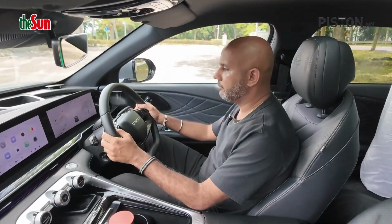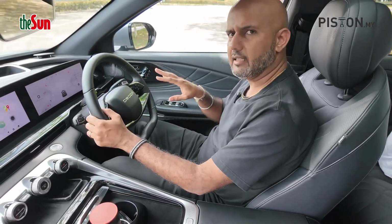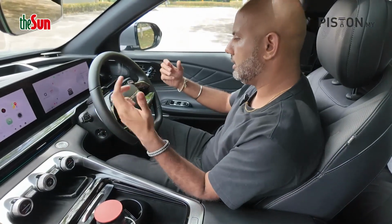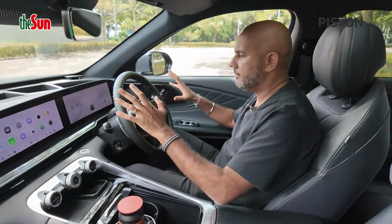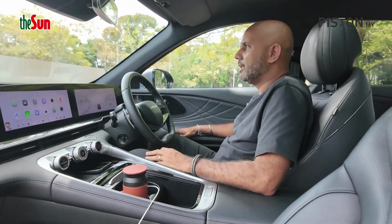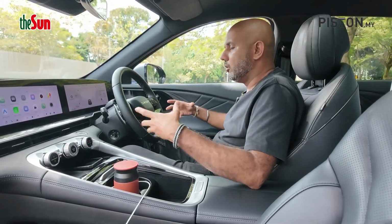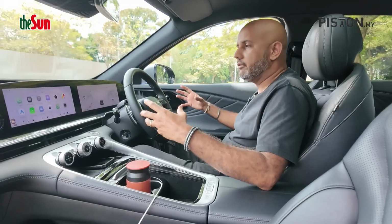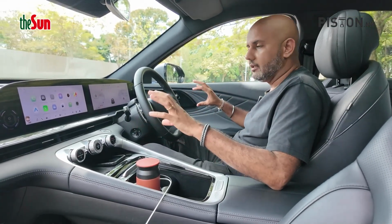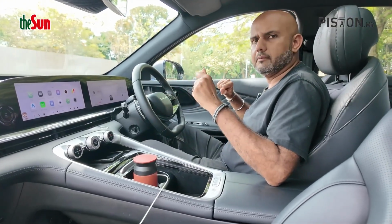So it sort of makes it feel like the position of the pedals are slightly offset, and it makes you feel like you're sitting like that. I'll explain more about this later, but these are certain ergonomics. When you first get in here, you just sort of feel like you can't sit properly. Of course, as you get more well acquainted with this car, everything comes together very nicely, but initially, this is something that will sort of blow your mind, not in a good way.